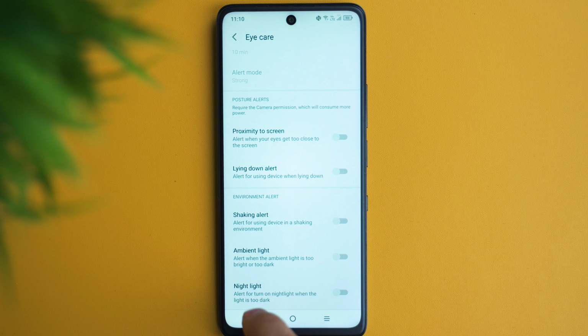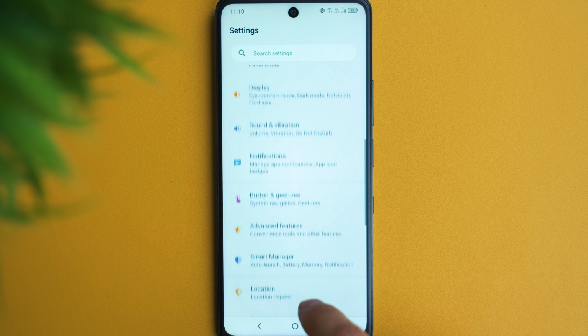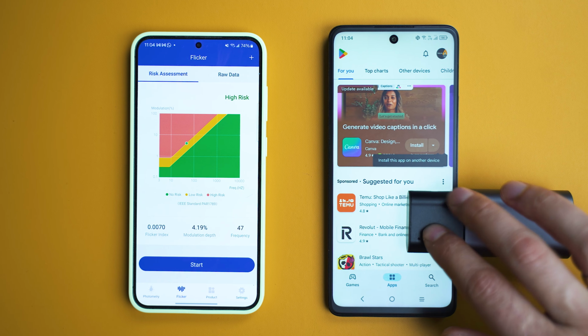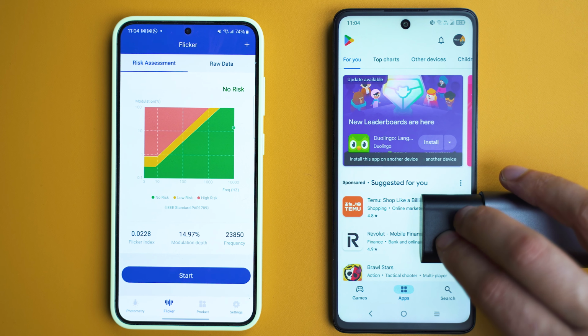TCL have adapted the LCD technology to feel and look like e-ink, but retains some of the advantages of LCD technology, something they call NXTPAPER, and this is its third iteration with the TCL 50 Pro. Another point is that it also uses pulse width modulation for the backlight, but it's implemented in an extremely gentle way, as confirmed by professional-grade tools.